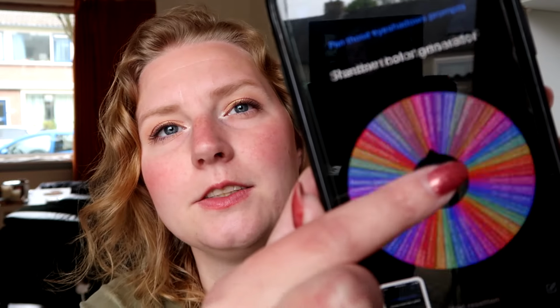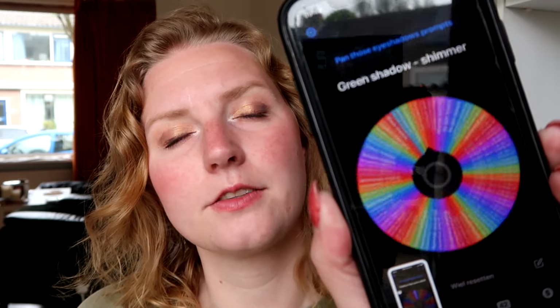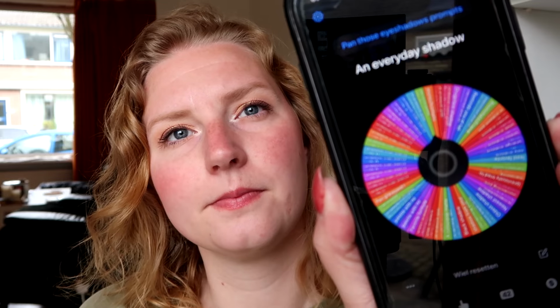Shadow that starts with R. I'm gonna have to start up my spreadsheets to check. And then the last one is An Everyday Shadow. Okay, I'm gonna check my collection. I'm gonna check my spreadsheet for a shadow that starts with R, and I will be right back.